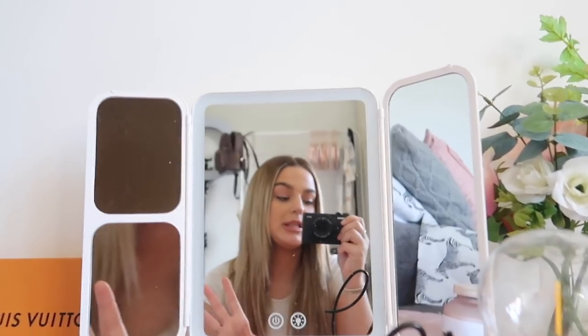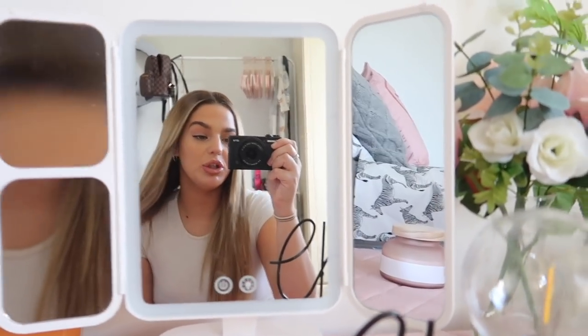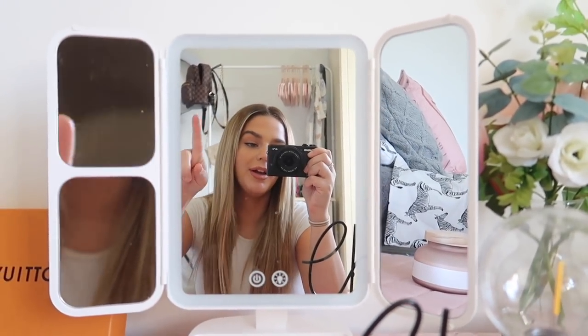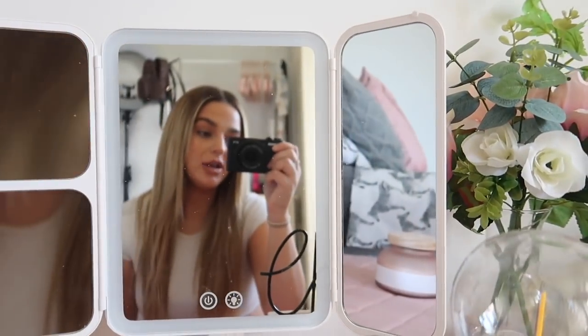So obviously this does need a little bit of a clean, but I've literally been obsessed with this mirror, and I have had a couple of questions because I posted a picture using it on my Instagram. Look, that's literally me all zoomed in. But this mirror is from a brand called EASEHOLD, and it's literally insane.